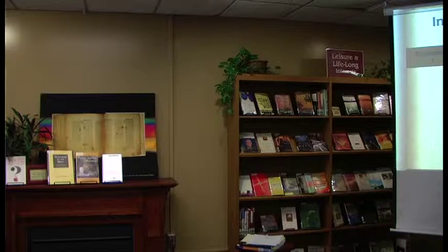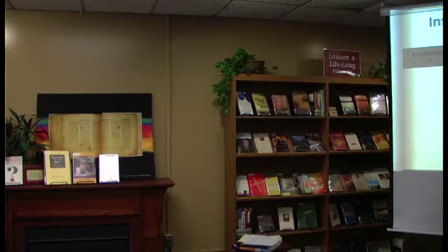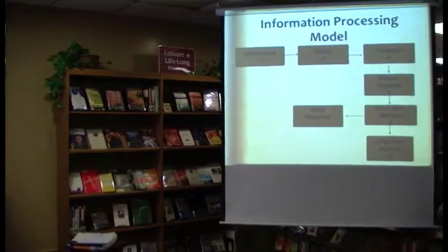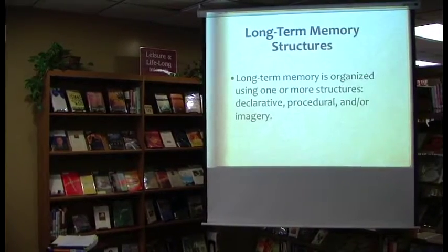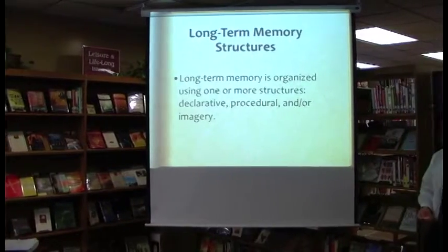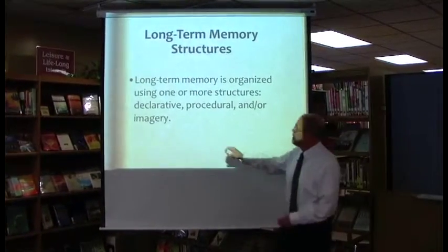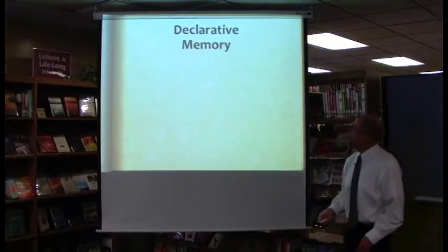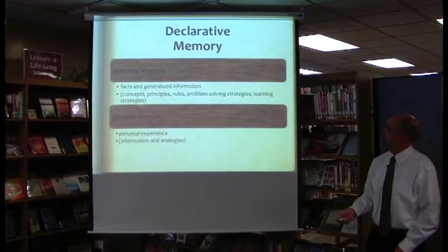It just doesn't hold a lot of things in the short term. Okay, what I want to talk about the most, though, is how we get things really to long-term memory. First of all, there are different structures connected with long-term memory. We've really got a declarative, a procedural, and more imagery. And just real quick, what these are.